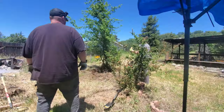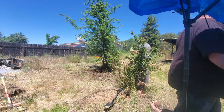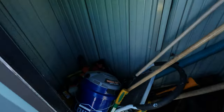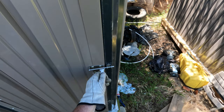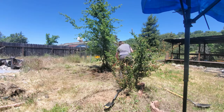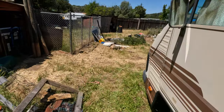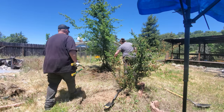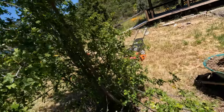You want me to get the clippers or pruners? Might as well. Yeah. Maybe this part right here.